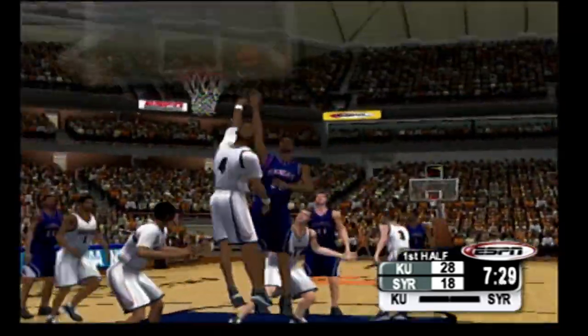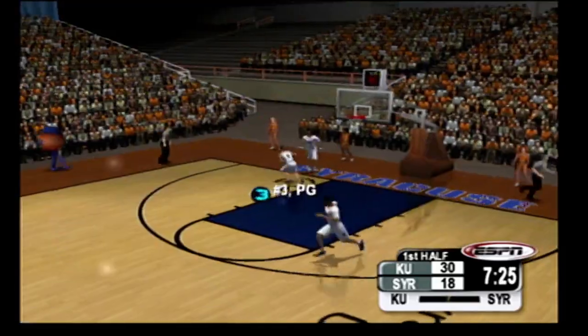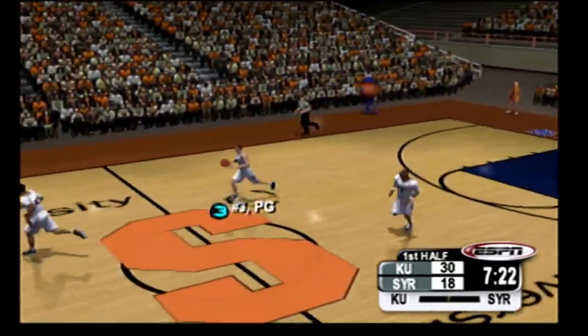They go with a double team. They take it in. 33 lucks out and gets the tough look to go in.